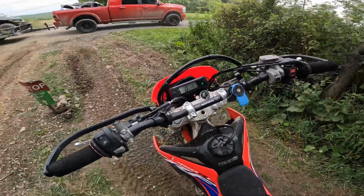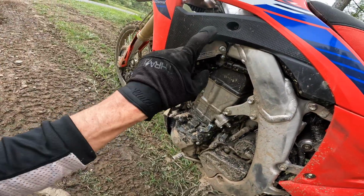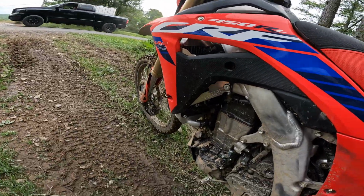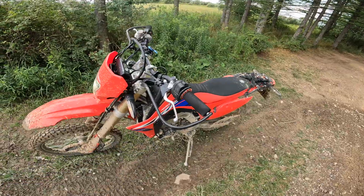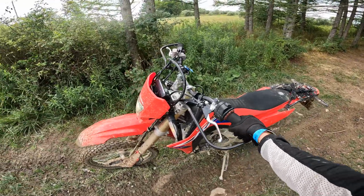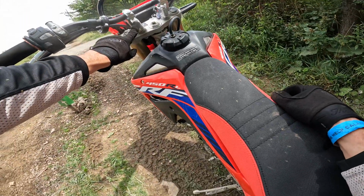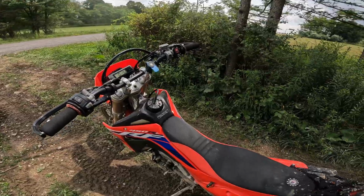Dropped it on the right side today. Actually, I dropped it on the left side too. Got some radiator guards down in here though. Those are worth the $150 I spent on them. They're so worth it. I also put my bark busters on. Some nice cushy grips. I like my cushy grips. And I put some 2-inch bar risers on here. I stood up one day, I was like, yep, I need taller handlebars.